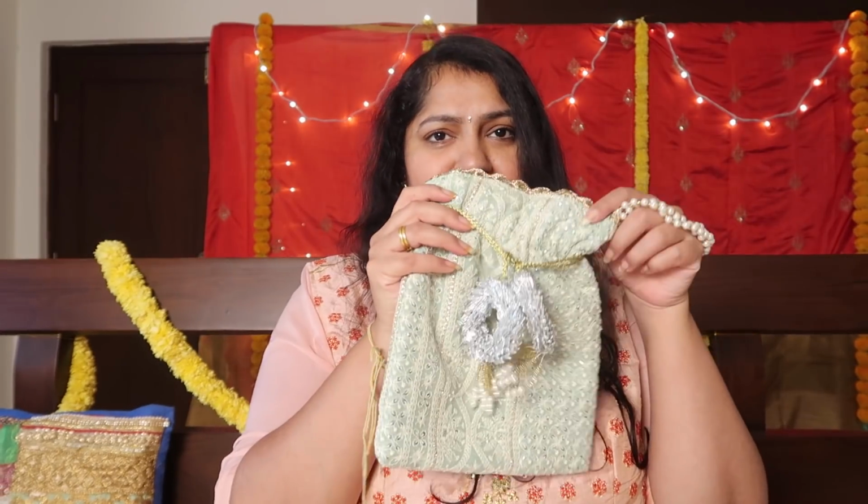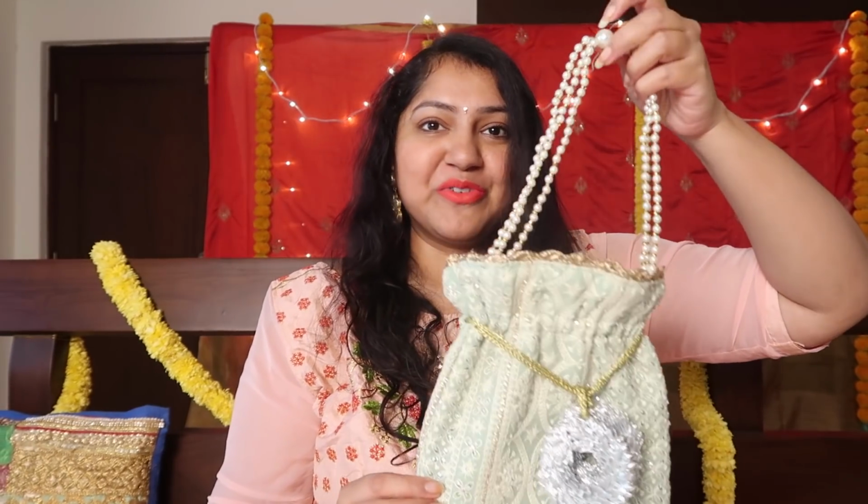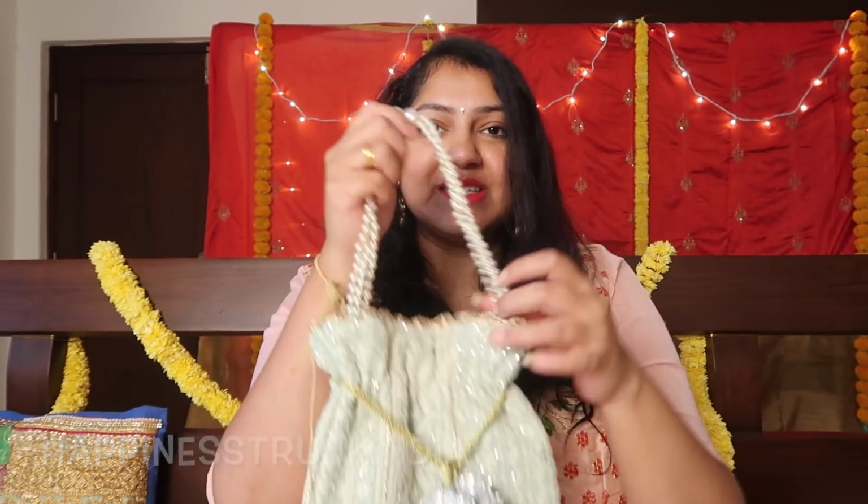And this was actually a return gift at some function, but I wanted to show it to you guys because again, it's such a beautiful potli bag and can be worn for weddings. It's in mint color and it has this chikankari work, and look at this hanging. It's so pretty, with pearls and everything. This is from a place called Happiness Trunk. Again, it's an Instagram page.